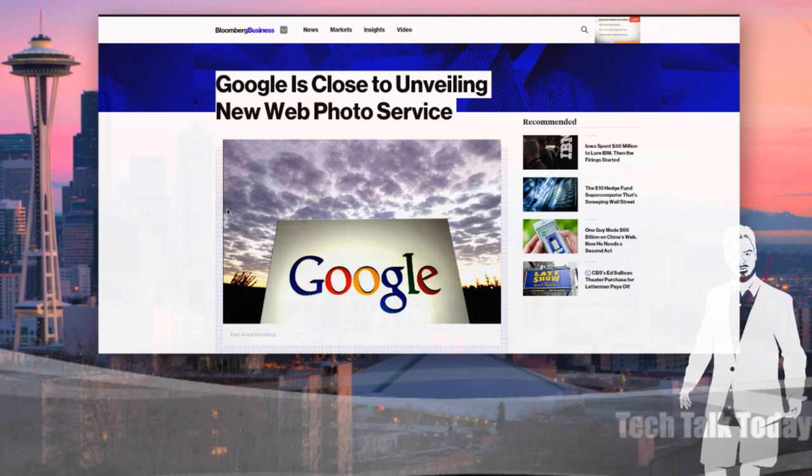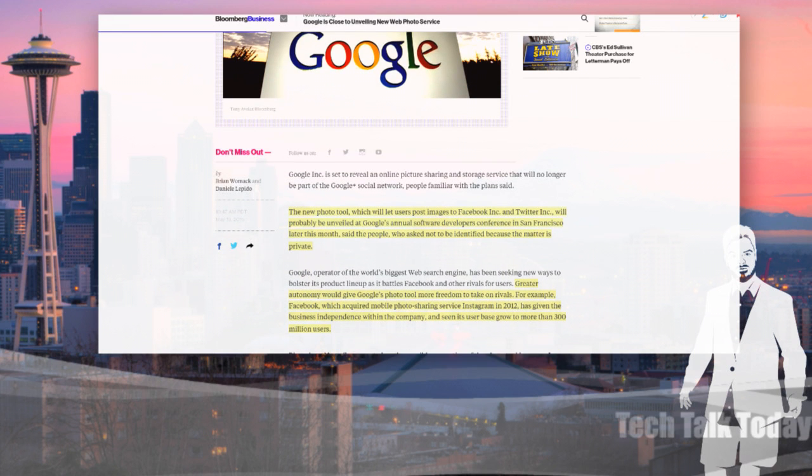Apparently, Google agrees, and it looks like we are going to finally see the standalone Google Photos product break out from G+ at Google I/O this year. The new photo tool doesn't necessarily have a name yet, but it'll let users post images from that service to Facebook, Twitter, and other services.